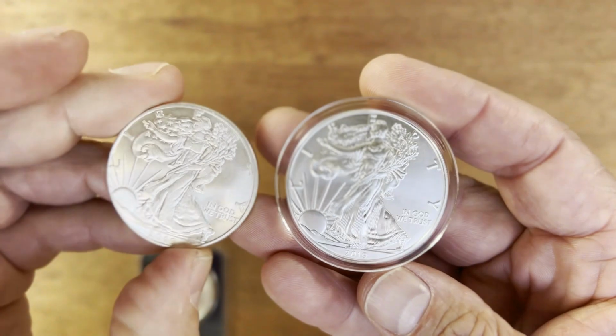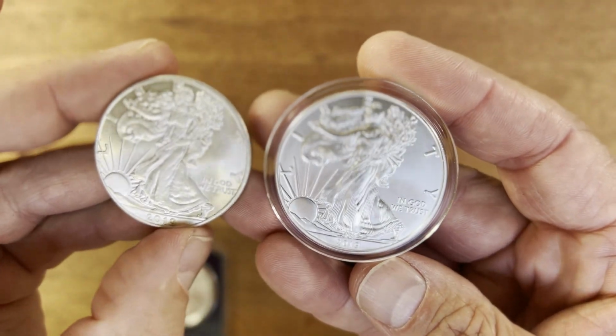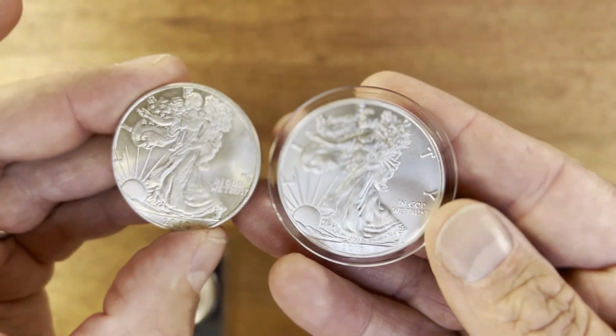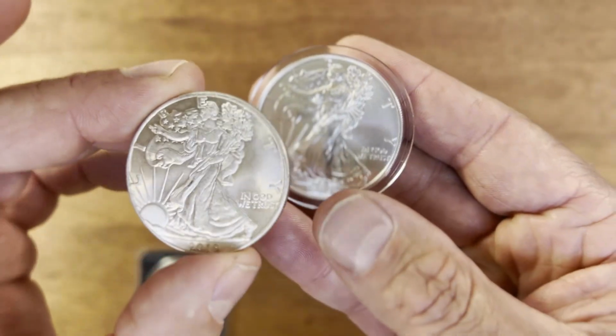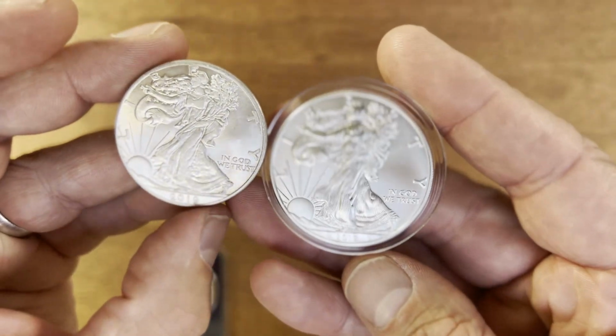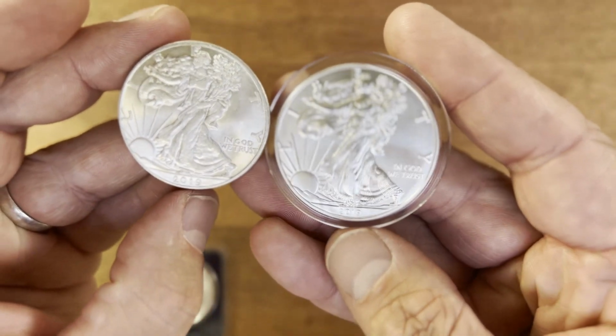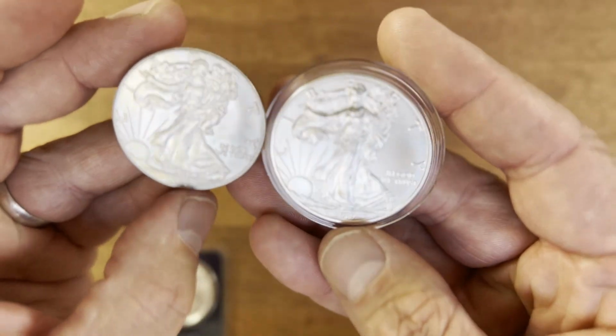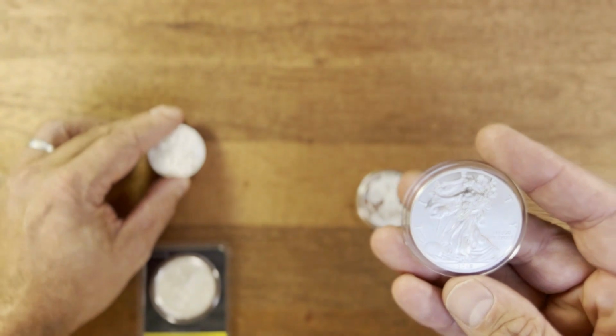The key thing here is the lettering of Liberty. So you can see the difference. The Y here is narrower, and this one's almost a fatter Y. Apart from that, the numbering down the bottom is quite different. This is a lot smaller, and this one is a lot more pronounced when it comes to the lettering.